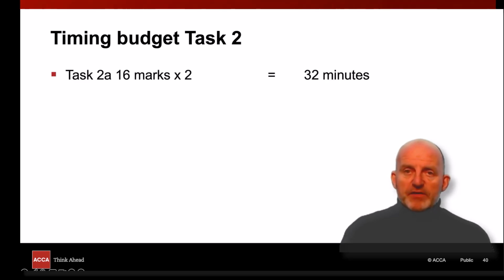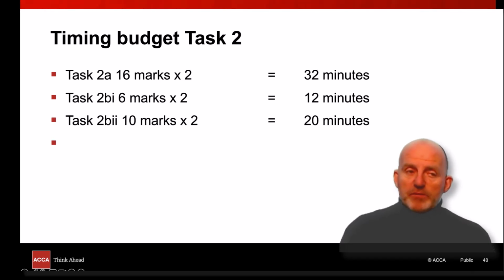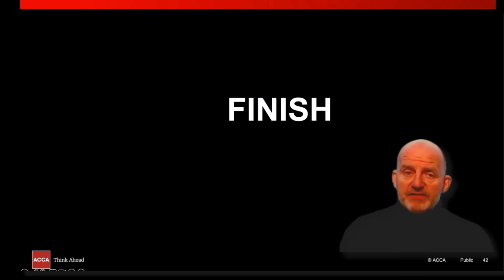And for task 2A, it was 16 marks, you multiply by 2, that will give you 32 minutes. For task 2B, it was 6 marks times 2, which would give you 12 minutes. And then for task 2B part 2, that would be 20 minutes. So a simple time budget, again, leading to 64 minutes on task 2. And again, because you're disciplined, you write down your start and your finish time.